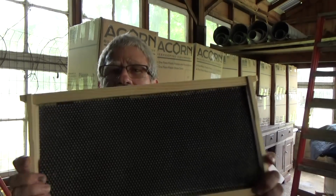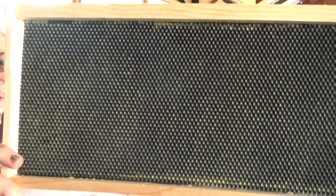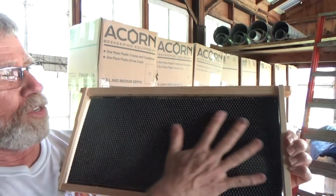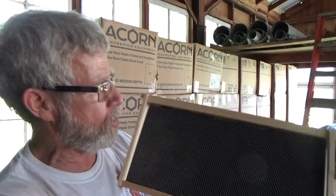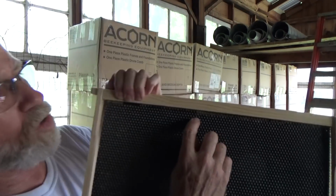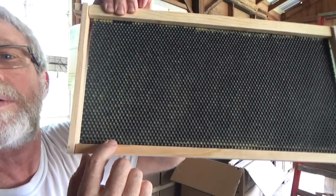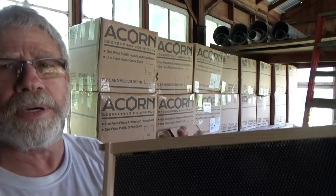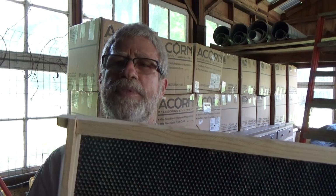Now, the first thing about these frames, they're heavy coated with wax. That's the first thing. So, one, you can feel the wax that's on the frames, and then you can even start actually seeing some of the wax, heavier wax on parts of it as well. So that's the first thing. But the construction of these frames is just absolutely great.